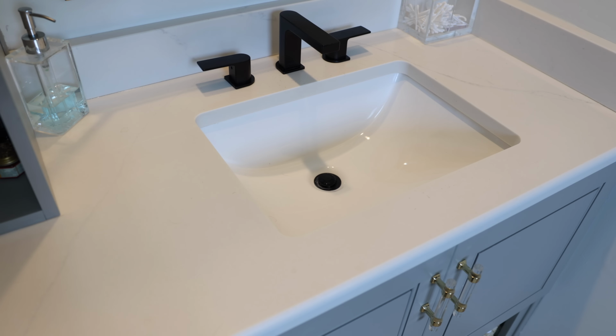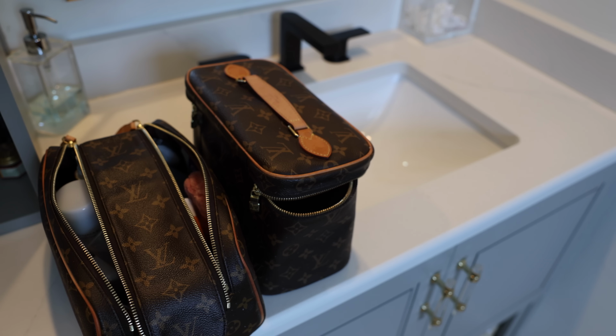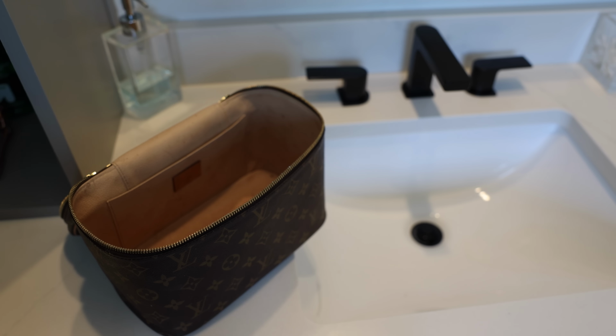Let's pack skincare, body care. So that's what's gonna go in both of these. Okay, so I try to do this like the makeup, like I use my routine to make sure I don't forget anything. So I'm gonna start with the morning.